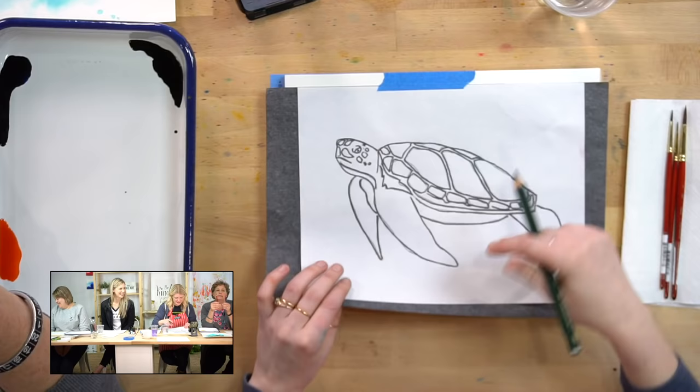Okay, so the reason why we're going to want to do our shadows first is because we do have a lot of textures, like the spots on top or the scales on top. We want to put shadows underneath them to give it form. If we were to just put the scales right on top, it's going to look flat because what's underneath it is just a straight white value. So if we put some shadows and shading in there, it's going to give our turtle some dimension and have it look a little bit more three-dimensional.